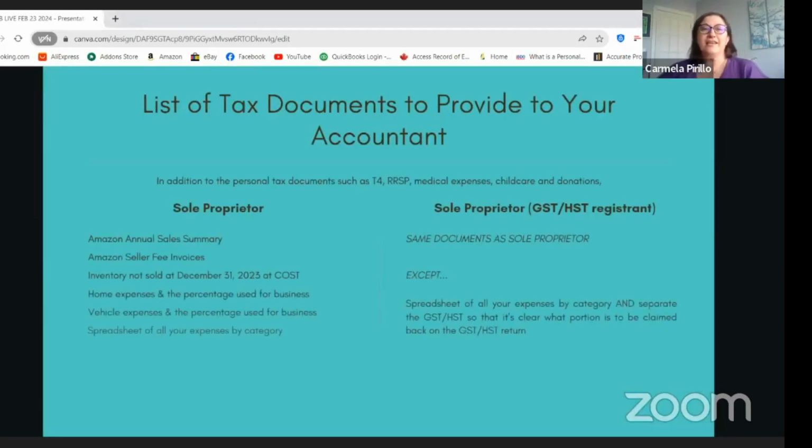The first thing I always get asked is, what kind of documents do you need? Keep in mind, the title says list of documents to provide to your accountant, but it doesn't have to be for your accountant. Perhaps you're going to file your own taxes this year. These are the documents you would need to gather all the information to report on your tax return. As a sole proprietor who does not have an HST registration, you'll have to download the Amazon annual sales summary. Here you find your gross income. You also find all the Amazon expenses that were charged to you during the year. The expenses are very important because they will lower your taxable income and lower your tax overall.